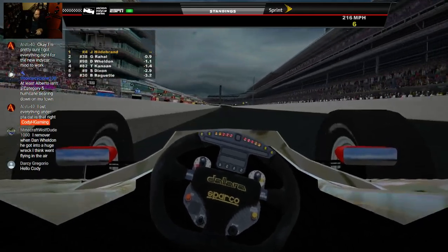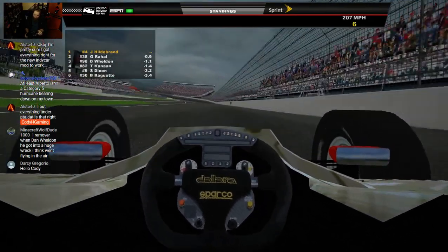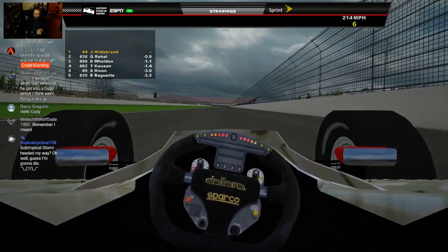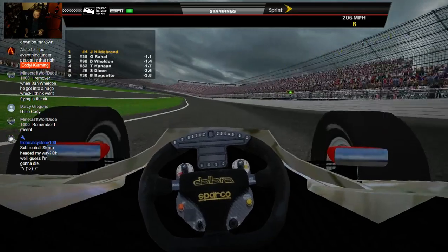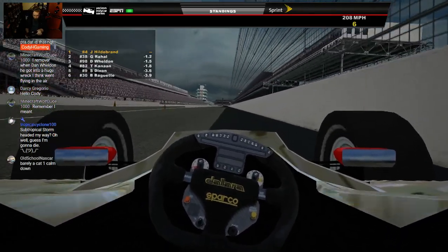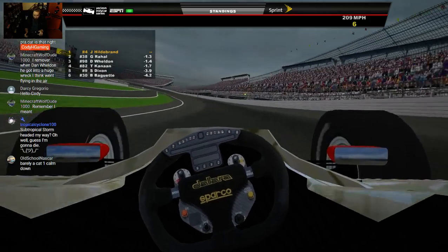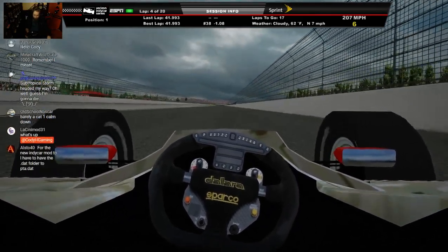Darcy Gregorio, old school NASCAR, what's up? Sorry, I'm not super talkative right now. I'm just concentrating on pulling as quick laps as possible so I can pull away from the field behind me as much as possible and then try to catch up to the lapped cars by the time 20 laps rolls around. So each attempt is going to take a while.